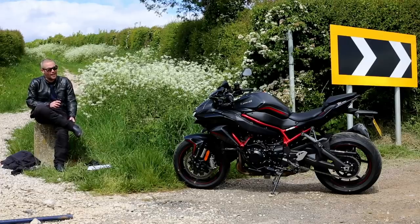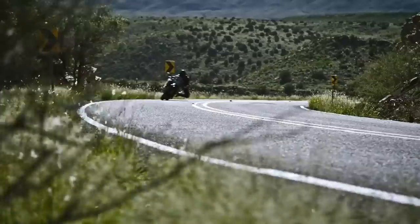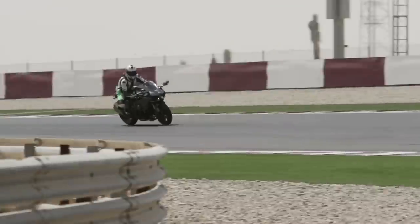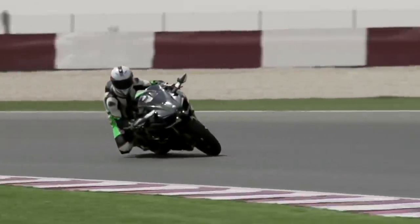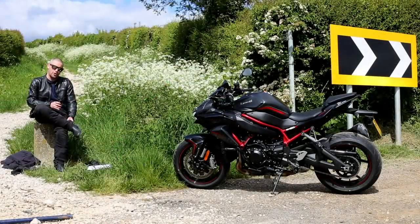If you don't know what the ZH2 is, where have you been? But it started with the H2 sports bike released in 2015. Two versions of that. There was the H2R, which was track only, not road legal, and over 300 horsepower. About 340 if you include ram air induction. So probably the most bonkers motorcycle that has ever been produced.